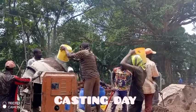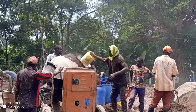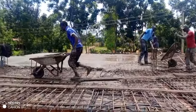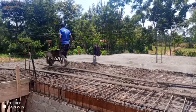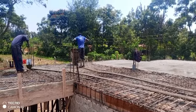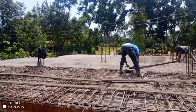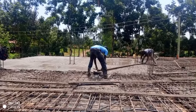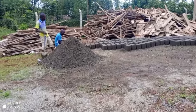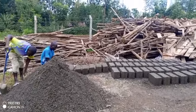This is casting day on the upper floor. They are also going to cast the upper floor, and work has already started. Whenever any casting is being done, there is always a big team on site. As they were doing the casting, there was another fundi down preparing for the blocks. This is Henry, and Henry is the one who was making the blocks.